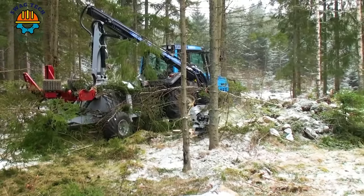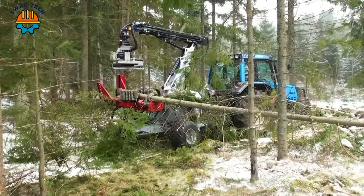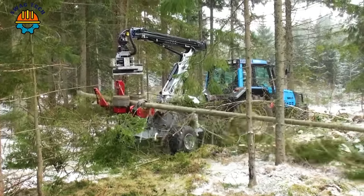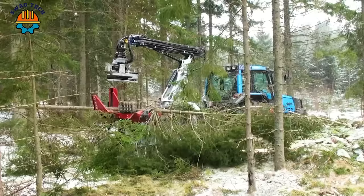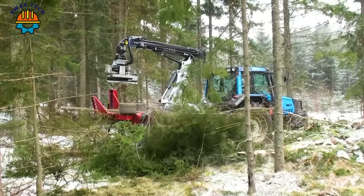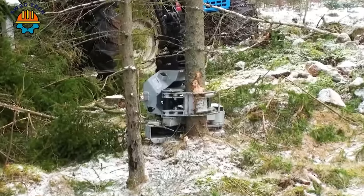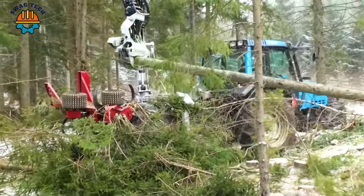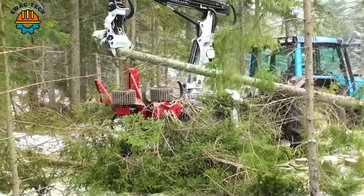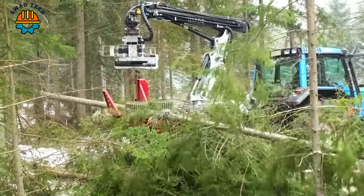In Sweden's winter landscape, the Hypro 755 tractor and Hypro F45 felling equipment stand out, cutting trees seamlessly with precision. The Hypro 755, a powerful tractor, has an impressive productivity of 100 trees per hour.